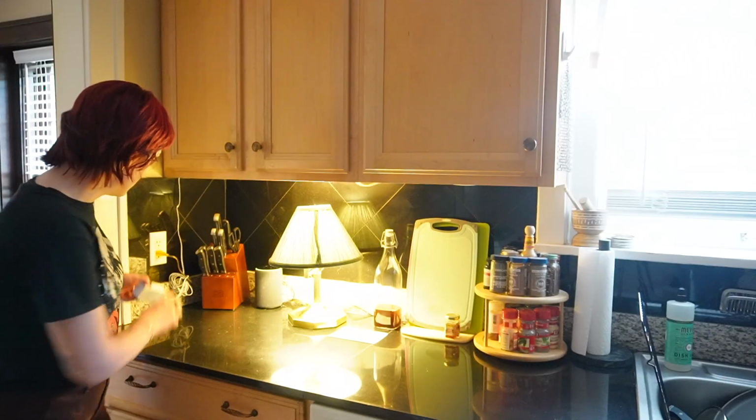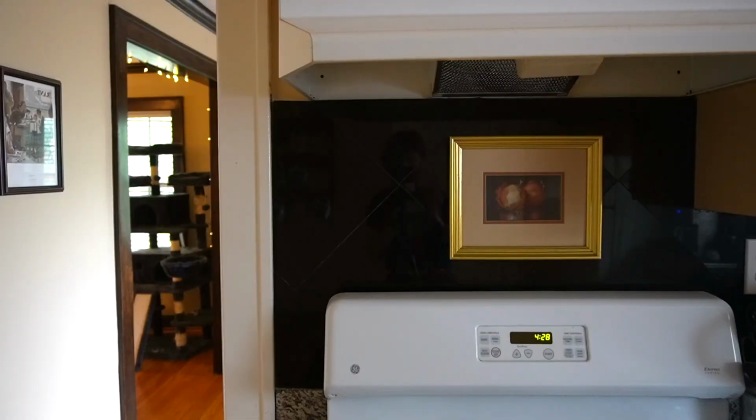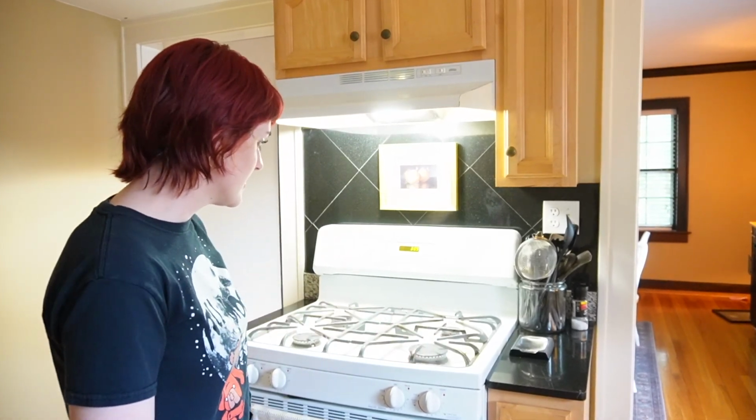Yeah, that's true. And this is for extra lighting when I'm cooking. But I'm not cooking. Someone take that out. This is where all of my cooking dreams come true. That awful lighting. Wow. I've got this little picture of onions up here that I love, and my dirty stove that I haven't cleaned in the last couple of weeks.